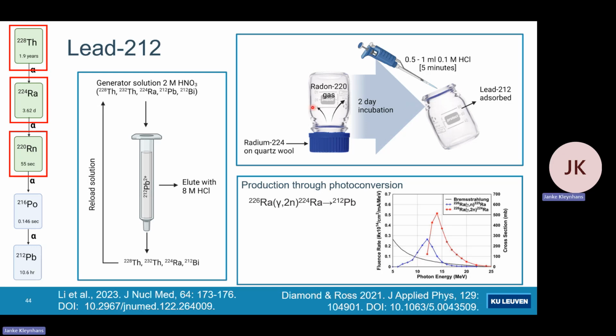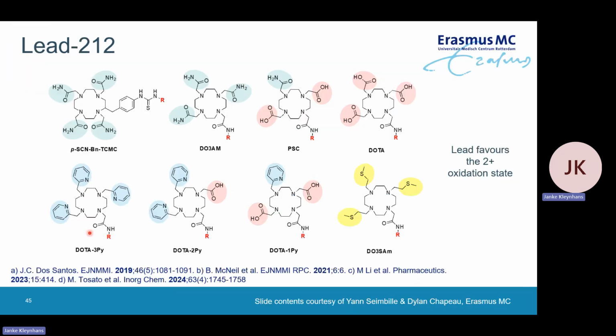You have the radon gas that is given off, then you leave it so that it decays on the glass vial, and then you wash the lead-212 from there. And then there's also the production through photon conversion. During the process used to produce actinium-225, there is also the co-production of lead-212, and this can then be isolated and be put to useful use.